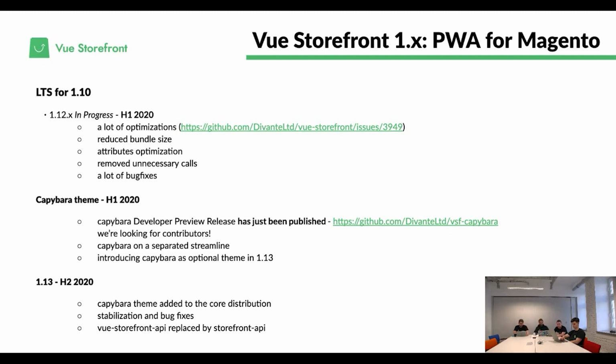And we have done so many things so far, such as optimizations. This time we want to optimize the whole Vue Storefront 1 just to provide a reliable application. First of all, we did a lot of optimizations, and we also reduced the bundle size because we noticed that some of the libraries we can actually get rid of. So right now the bundle size is even smaller.